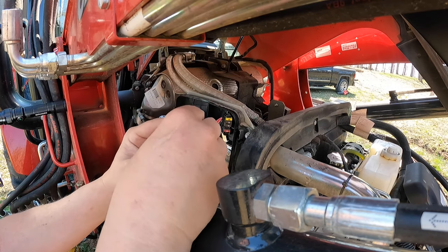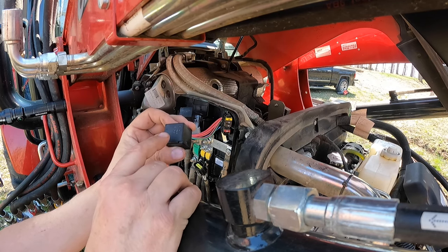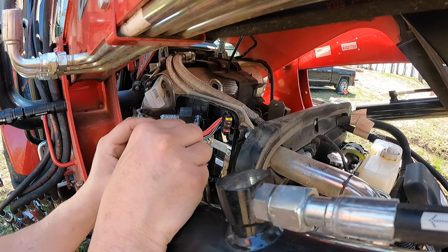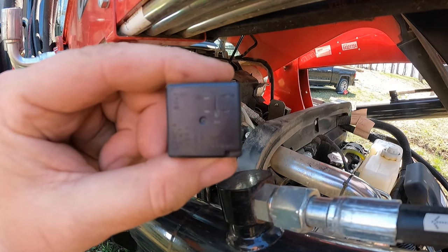What I need to do now is just check out the diagram on top of it and try to figure out which fittings or which connections to attempt to jump as I'm trying to start this. I think it's obvious, but I'll do a little checking into it.